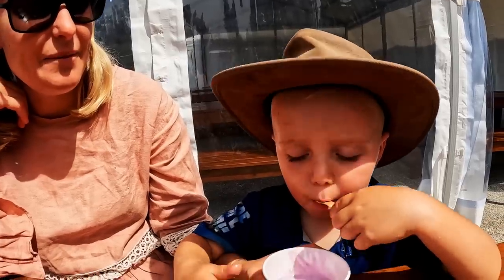Little treat for us. Still enjoying the last of the ice cream, aren't you, kiddo? I think that's good. Should we go for a walk through the lavender? Yes, please.